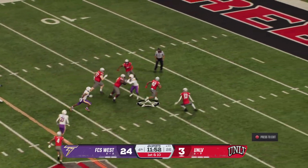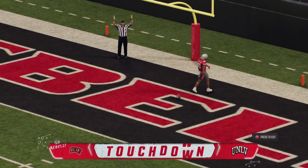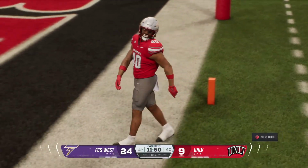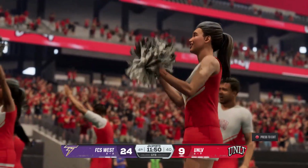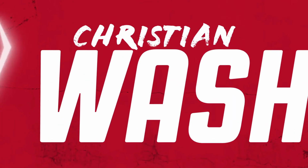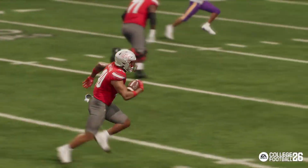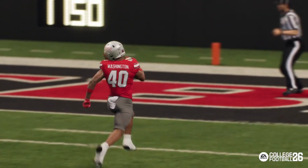Breaks into the open. Slippery slide. Find his way and ran away from the crowd into the end zone. Touchdown, Rebels. And a huge run from the back for 6. Man, it's nice to have a running back that can do that. That makes everything else easy on offense. Hey, hand it to that guy. He makes a big play. Yes, please.